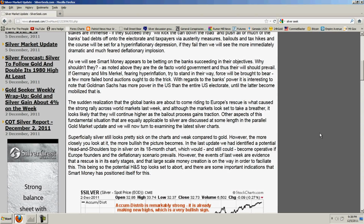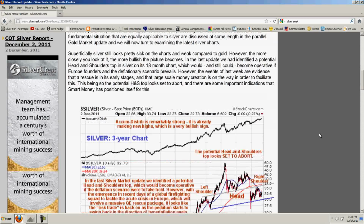The sudden realization that the global banks are about to come riding to Europe's rescue is what caused the strong rally across world markets last week. And although the markets look set to take a breather, it looks likely that they will continue higher as the bailout process gains traction. Other aspects of this fundamental situation are equally applicable to silver, are discussed at some length in the parallel gold market update, and we will now turn to examining the latest silver charts.